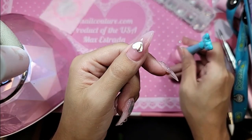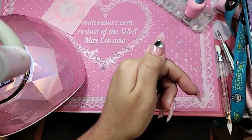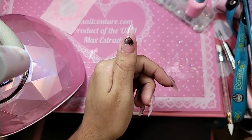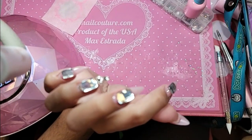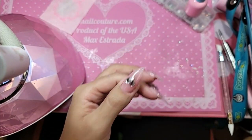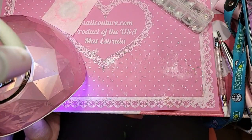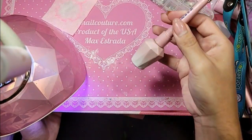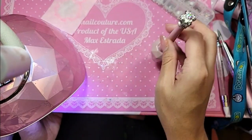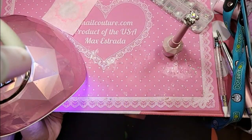Look at that, it's like a piece of mirror on the nail. Turn it upside down for a few seconds. And we're gonna bake it for 30 seconds. And then we're gonna seal with one heavy coat of Wonder Gel to make sure everything is encapsulated and everything is sealed so that way it doesn't go anywhere.